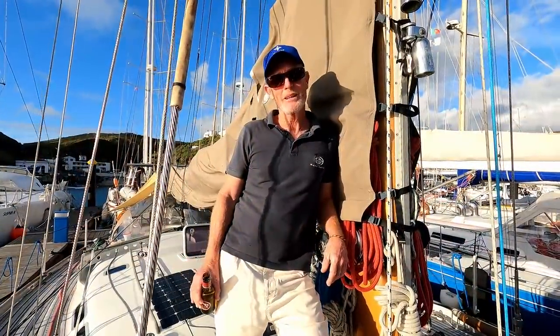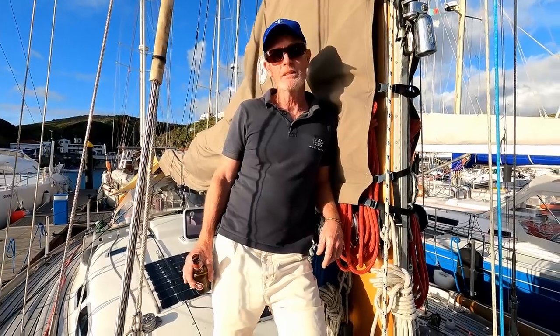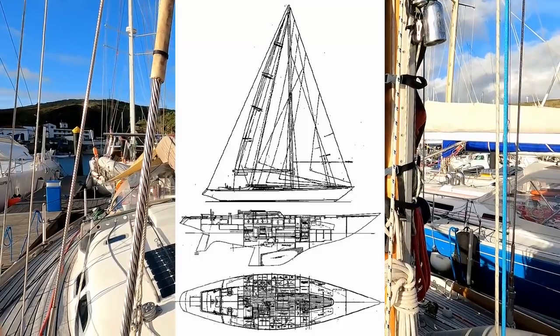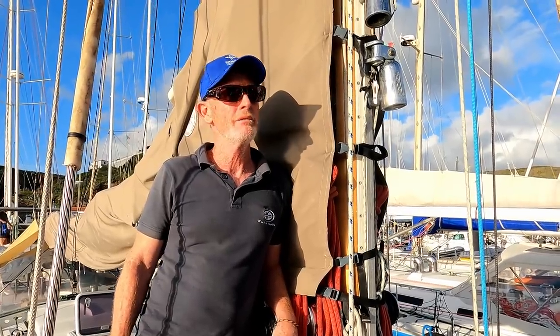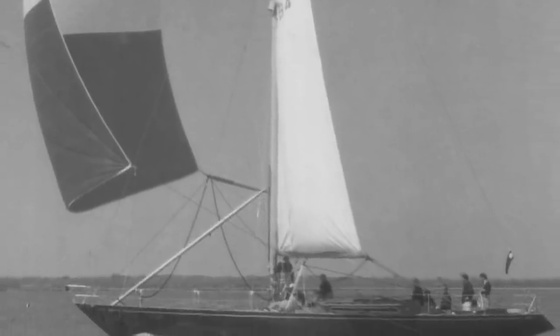Hi, my name's Mike. I'm the owner and the skipper of Pasha. I bought Pasha in Sydney in September 2018. She's a Camper Nicholson 55, built in 1968. Took her for sale. Absolutely love the way she handles. She sails really, really well. Very beautiful, old school, but good school.